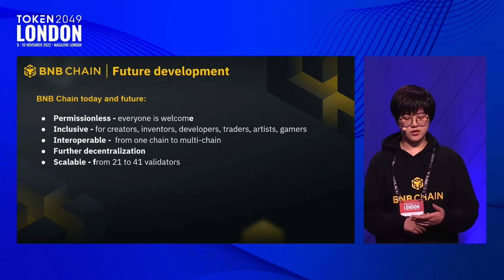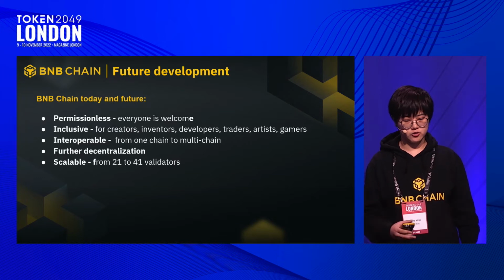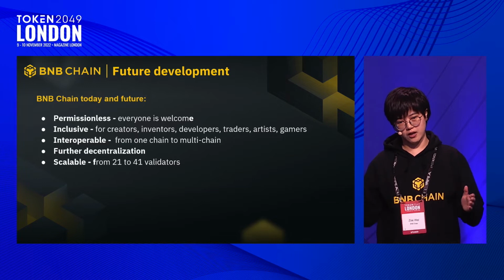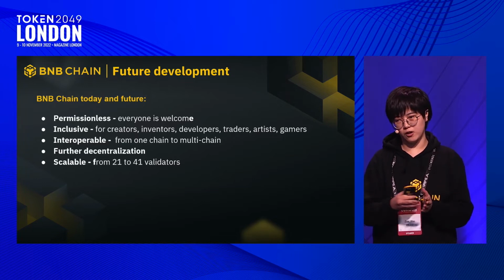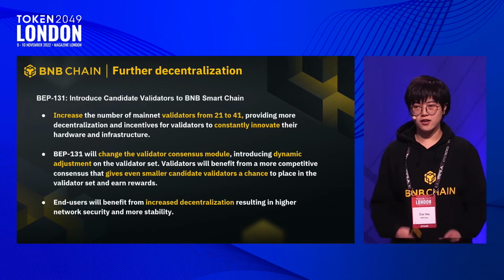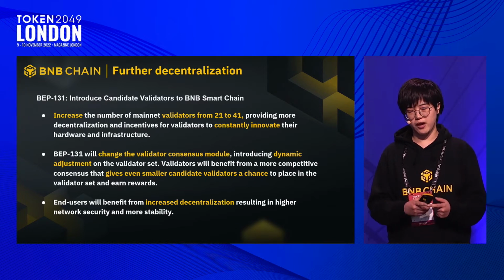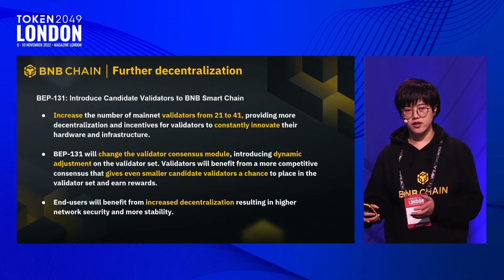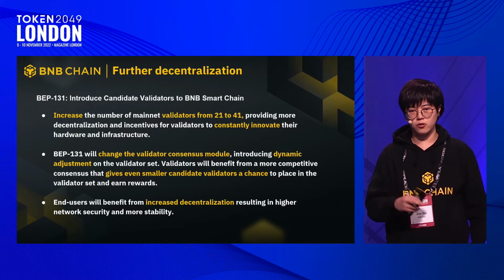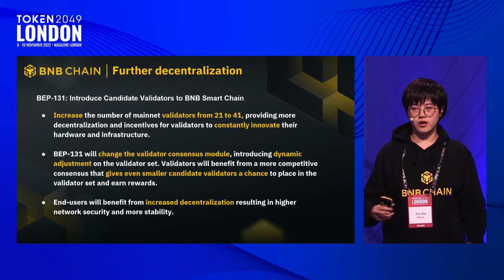Some basic principles: we want to build a chain that everyone can build on. It's very inclusive and has future decentralization. We will define more about how we're going to expand our validator program in the future. Now BNB Chain has only 21 validators. We're going to expand to 43 by the end of the year. We're going to create another mechanism for people to come in, and the people who contribute more, who provide higher validation transaction volume, could have a higher rank.